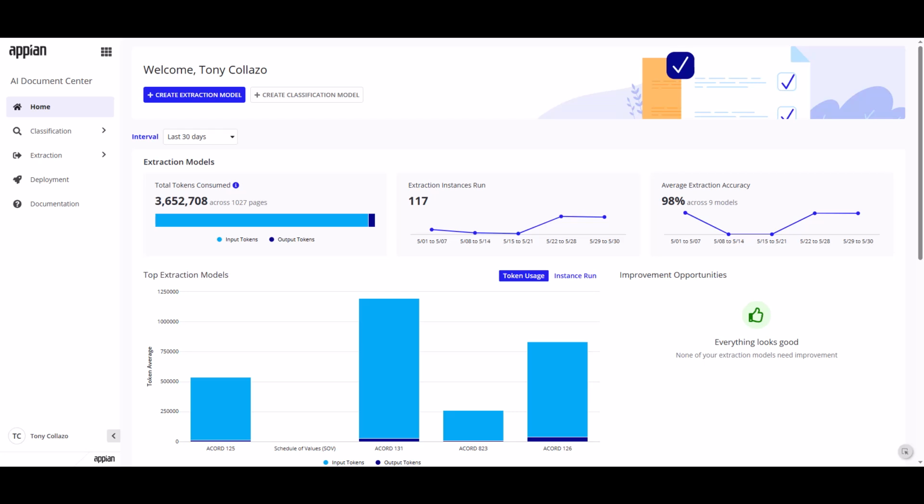This is Appian's AI Document Center, which is the central workspace where we manage, monitor, and optimize all our document extraction models. Right here on the home screen, we get a bird's eye view of model activity, including total tokens consumed, giving us insight into the process volume, the number of extraction instances running, and the average extraction accuracy across all models. Below that, you'll see our top extraction models. In this case, we're working with some common insurance documents like accord forms, schedule of values. This dashboard really lets us quickly spot which models are doing the heavy lifting, and gives us a way to dig deeper when we need to fine-tune performance.